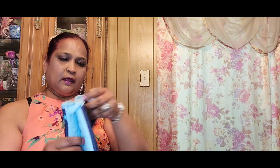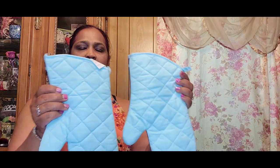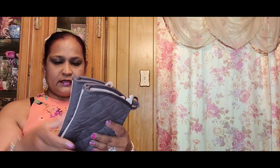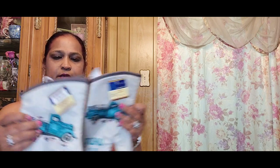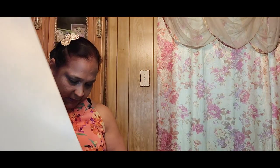And then I just have a couple other things here. I picked up these, the oven mitt, and I had gotten the pot holders, and this one says when life gives you lemons, make lemonade. So I got two of that, and I like the color on the back of it, really pretty. Isn't that gorgeous, with the lemons. And then I finally found the two that say grow where you are planted, with the blue truck. I don't really care for the color that they match it with, but whatever. So I got that, and then I got the mats to match.